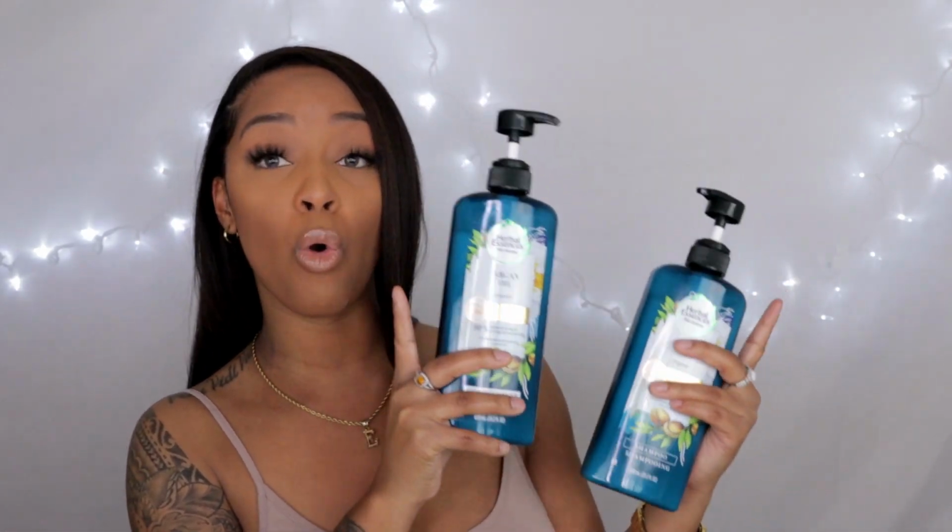Like I said, I've been using these for a couple of weeks now, but I've been using the Aussie for about 6 months, and I'm telling you, love it. And I wouldn't have switched from them, but like I said, I've been trying to kind of branch out and use some other things, okay? So let me know if you guys have tried the Aussie or the Herbal Essences, and tell me about y'all's experience and how y'all like them, or if you don't like them, fill me in, girl. Let me know. All right, so moving right along, guys.